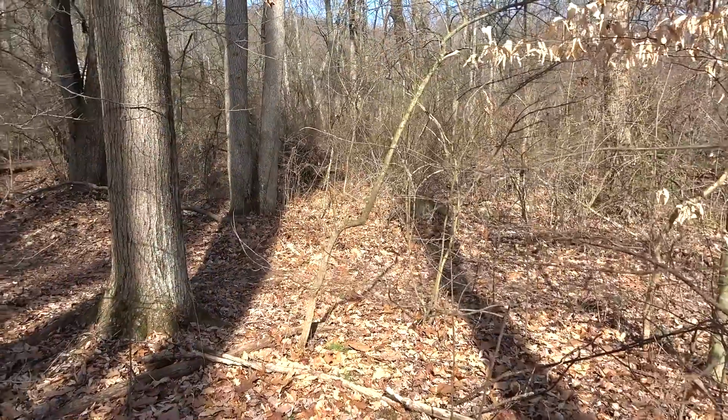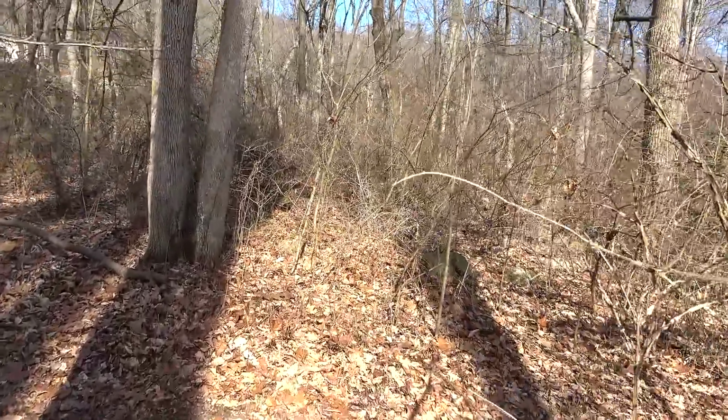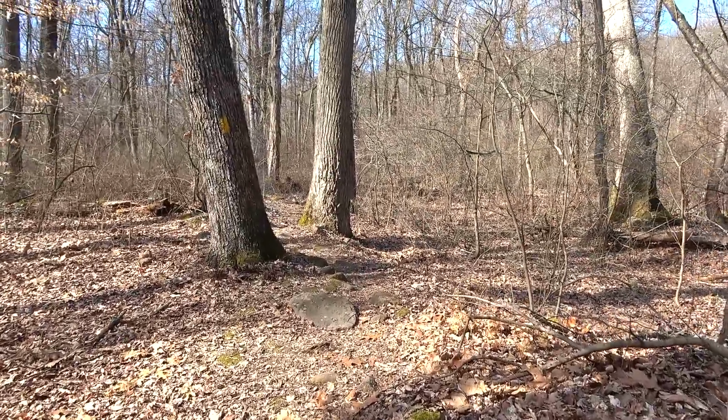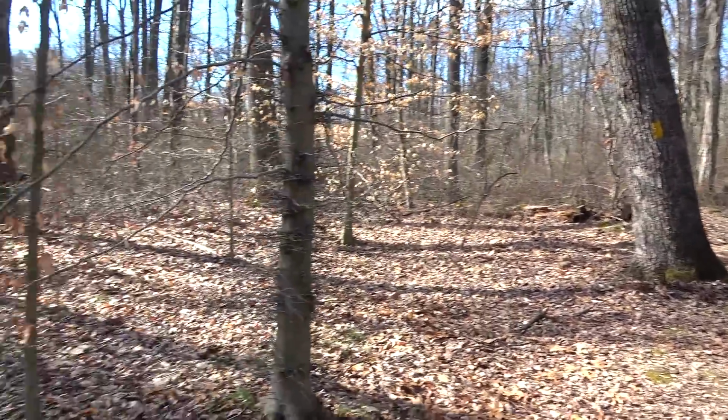So right up here is the horseshoe trail, I believe, that I was hiking on earlier today. It's a trip over something. Alright, yeah, I went up this way. Alright, I guess I have to tear myself away.